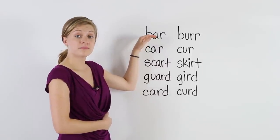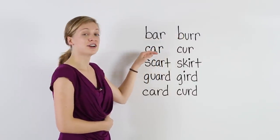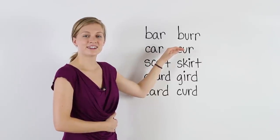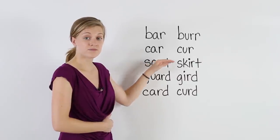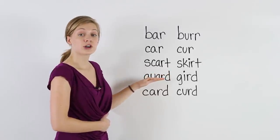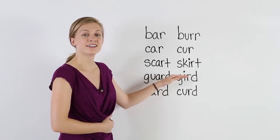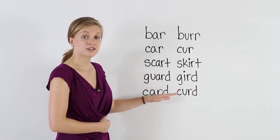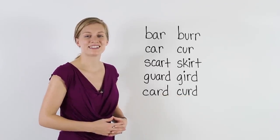Bar, bar. Burr, burr. Car, car. Cur, cur. Skirt, skirt. Guard, guard. Gird, gird. Card, card. Curd, curd. Let's move on to our next set.